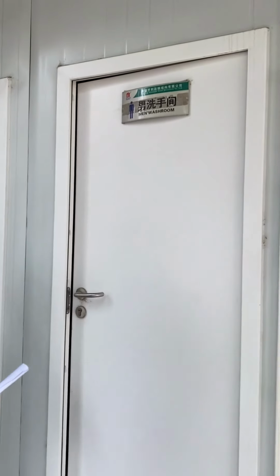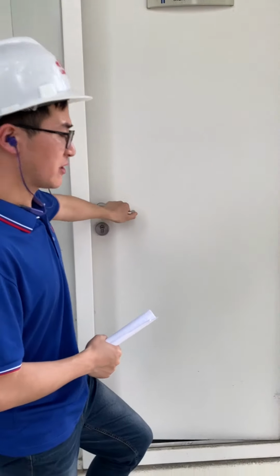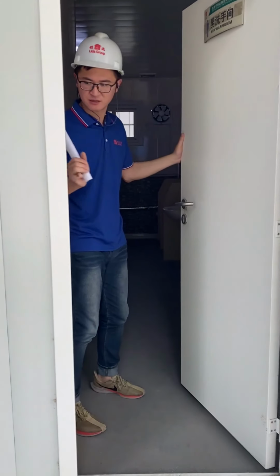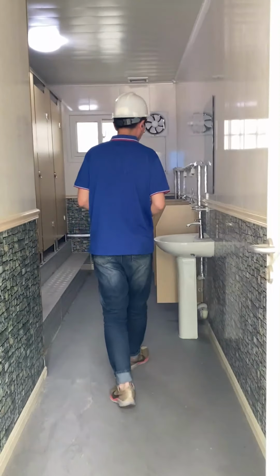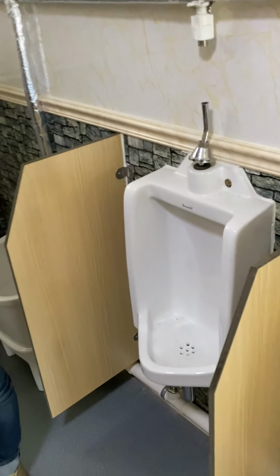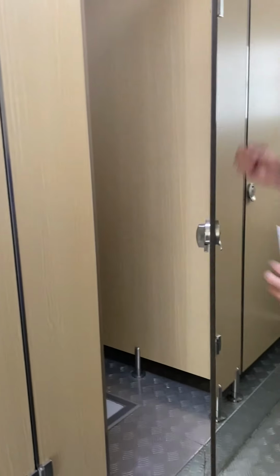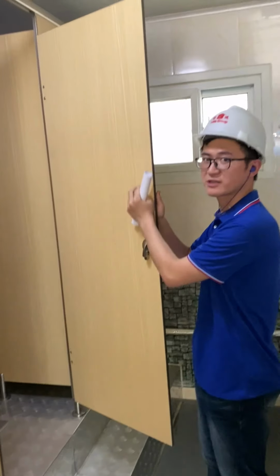This is the men's washroom and women's washroom. The door is the 85 single steel open door. It's not a sandwich panel door. It's with a strong structure. And open the light. You will see the wash basin, the beautiful wash basin. And four toilets. This board, the toilet board, is the 80 millimeter. It's melamine board. It's very strong structure and beautiful wood color.